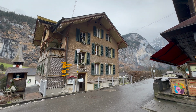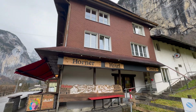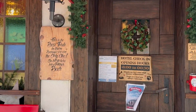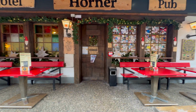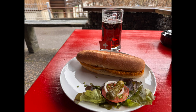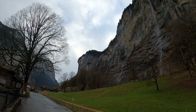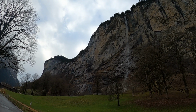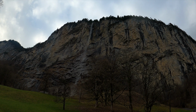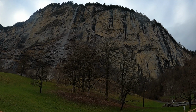Now here's a hotel that I did check out, well, at least the pub portion and the restaurant. It's called the Horner Hotel and Pub. It also has a disco according to the sign. I went in there, had some lunch, and it was fantastic. Great place and a great day to sit outside, have a beer, and a chicken schnitzel sandwich. And the prices were very affordable. They also have a sign that says it's the greatest pub in town because it's the only pub in town. I thought that was cool. But what a great place to sit before you go venture out and check out the Staubbach Falls.